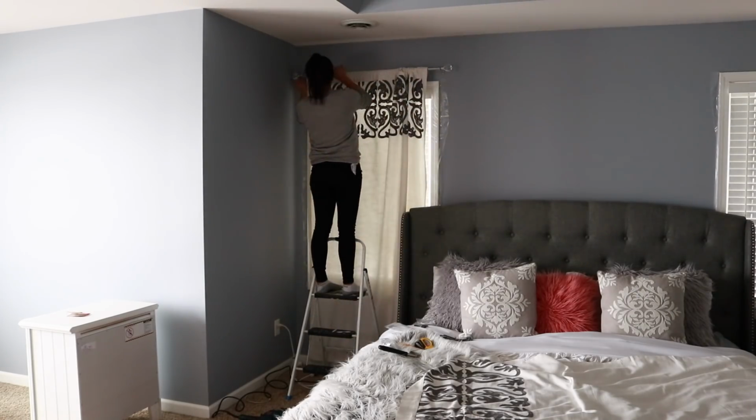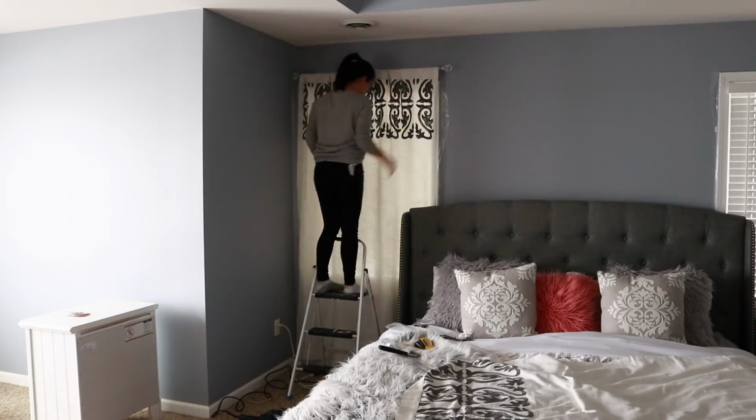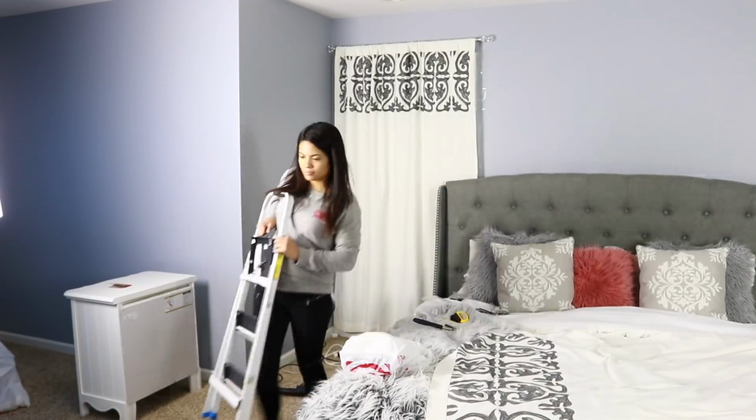I love the way that it turned out. It just looks really good. All right, so once we're done with that section, we're gonna move on to the next.